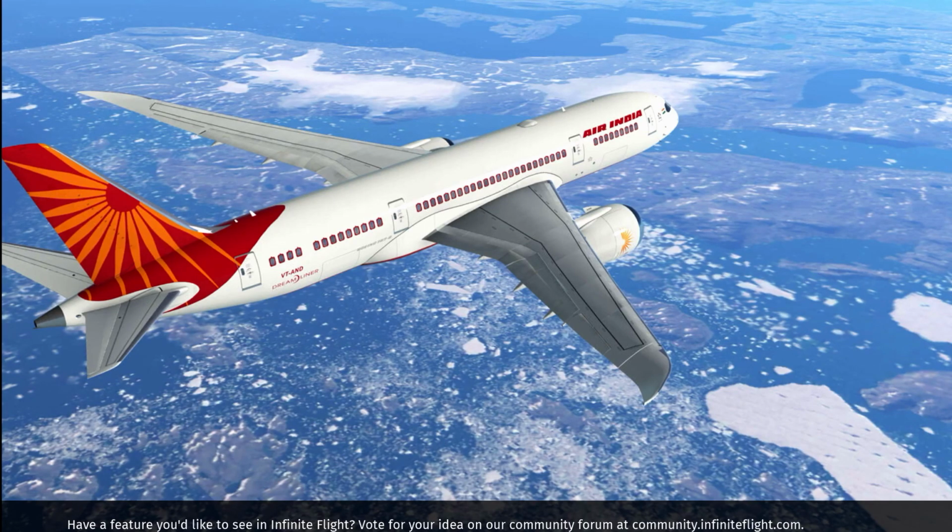Now, this aircraft is a tail dragger, so I feel like that's why I find it harder, because I find the Spitfire equally as hard to land on Infinite Flight. So hopefully we can get around that, and you guys will see me successfully land it today.